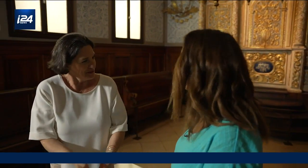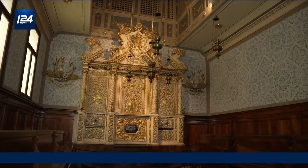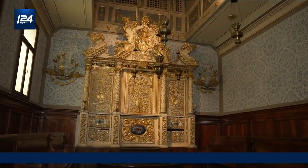What we think is that the women's gallery was influenced by the creation of theaters in Venice. Venice created the first closed-built theaters, both in wood before and then in stone. And women who were upstairs felt really like spectators looking at a theatrical performance. The only difference is that in a theater there are 3 sides looking at the stage, and here there is even a 4th side, above the Torah ark.